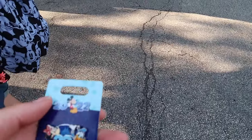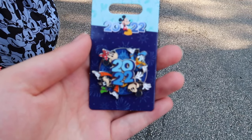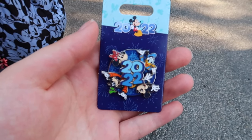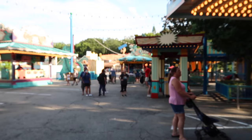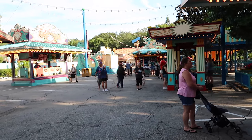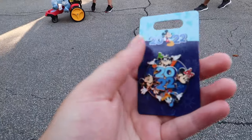So we've got a cocktails pin, and while I was getting it, Emma spotted this. I've been looking this whole trip for a 2022 pin, and we finally found one in Dinoland USA at the random cart over there where you get your tickets for the games. Oh, I'm so, so happy. And it spins.